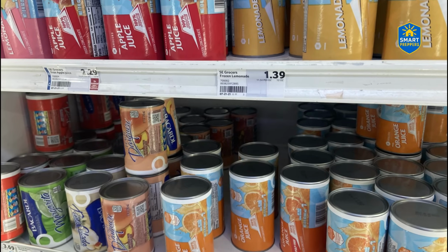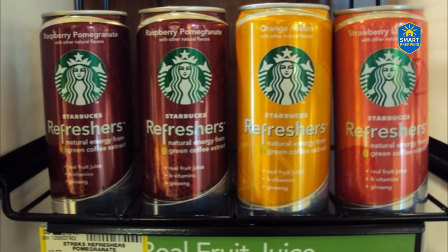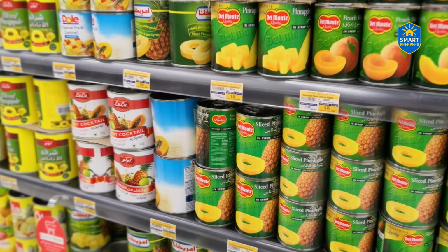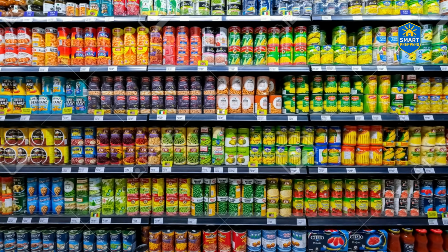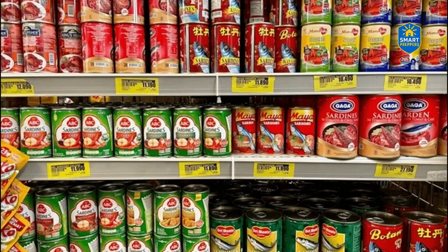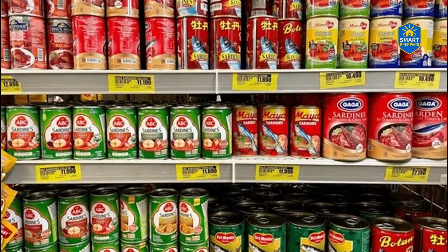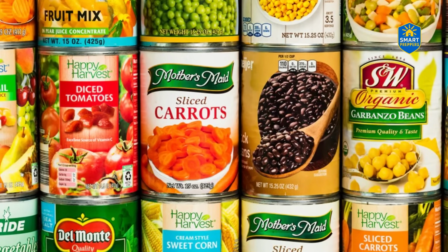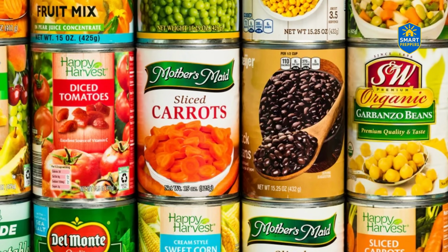Concentrate mixed back with filtered water, plus a splash of flavoring to make it taste fresh again. That's perfectly legal. Technically, it is 100% juice by definition, but it misleads shoppers into thinking they're getting something fresh and natural. Take grape juice, apple juice, or those big cartons of orange juice.